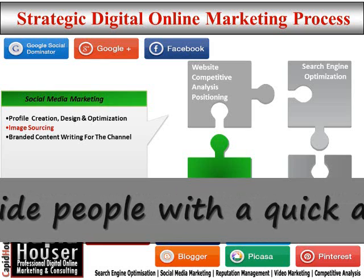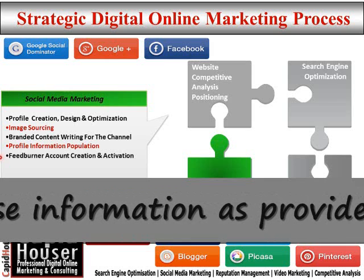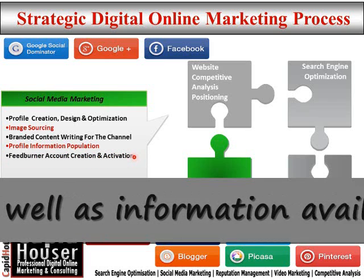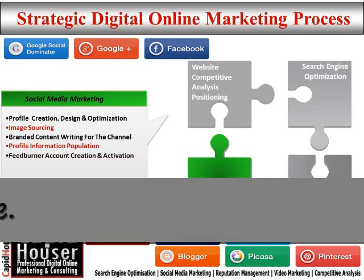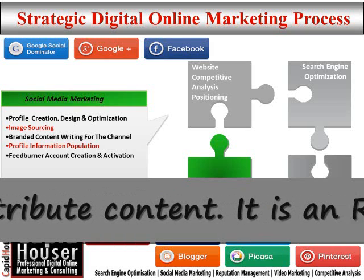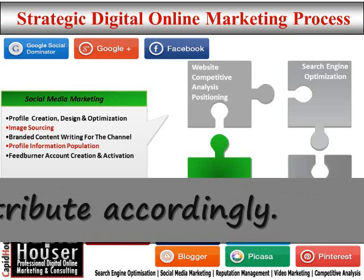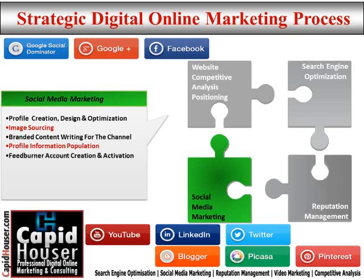You have to, of course, populate the profile and create FeedBurner accounts and activation. Very, very critical to make sure that the information gets created, but it's also pushed out through to the internet. So for those of you who are not aware, FeedBurner allows for a quick and easy way to distribute content. It's something which is called an RSS feed, real simple syndication feed. And in the feed we can package everything. We can package all your content and distribute it. And so we create the FeedBurner account and set it up and use it for distribution.